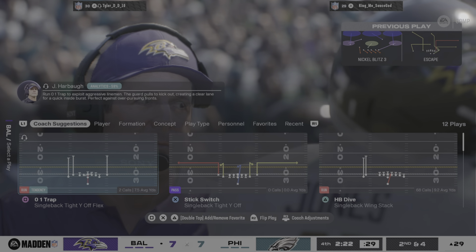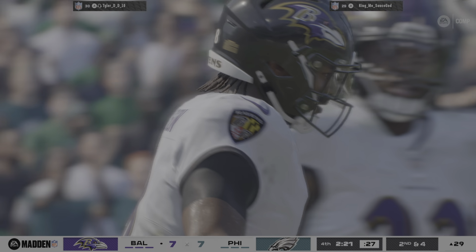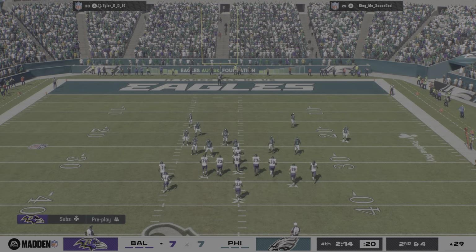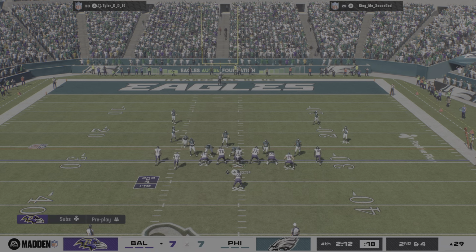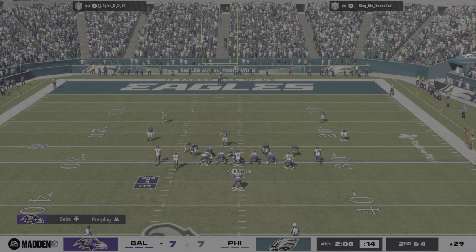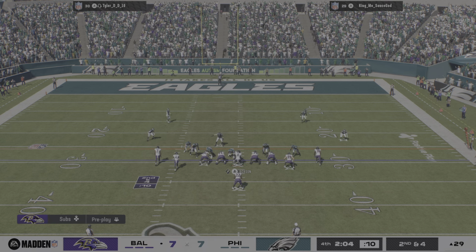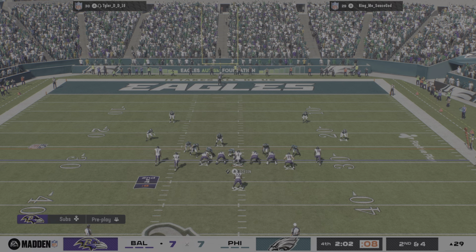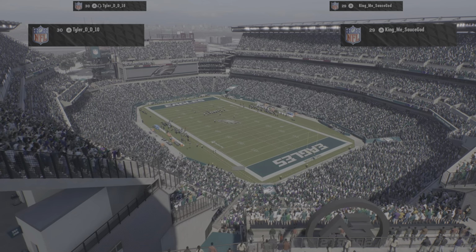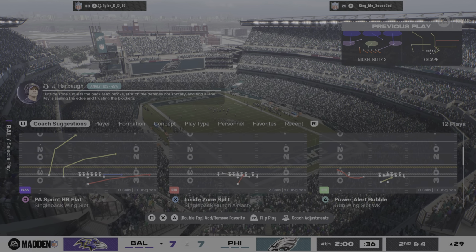But, Kate, here's the key. Quarterback and running back have to be on the same page. The two were right there, and it netted some positive yards. After a good pickup, they've got 2nd and 4. So that brings us to the 2-minute warning in Philly. Ravens going for the win here.